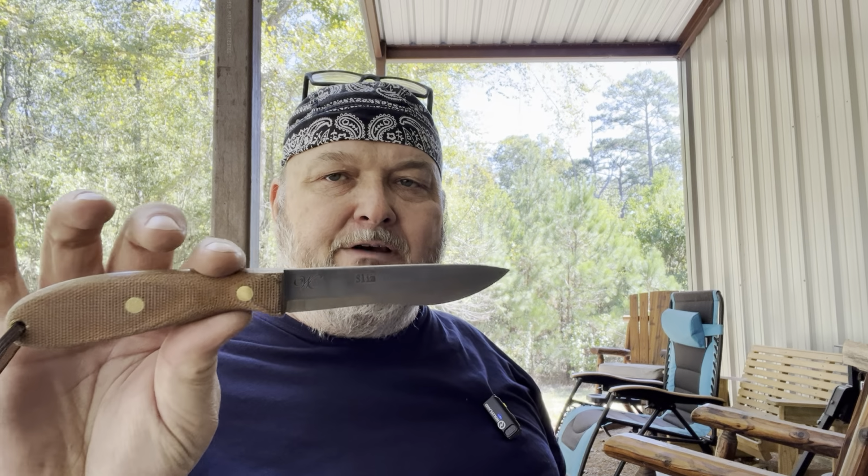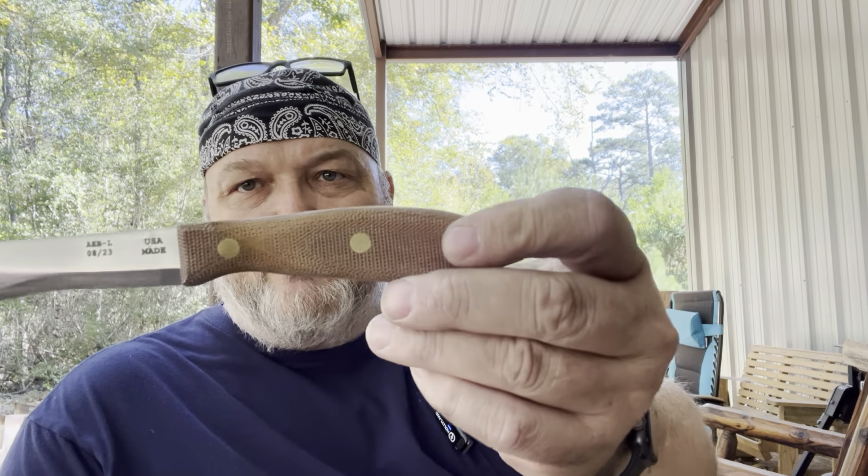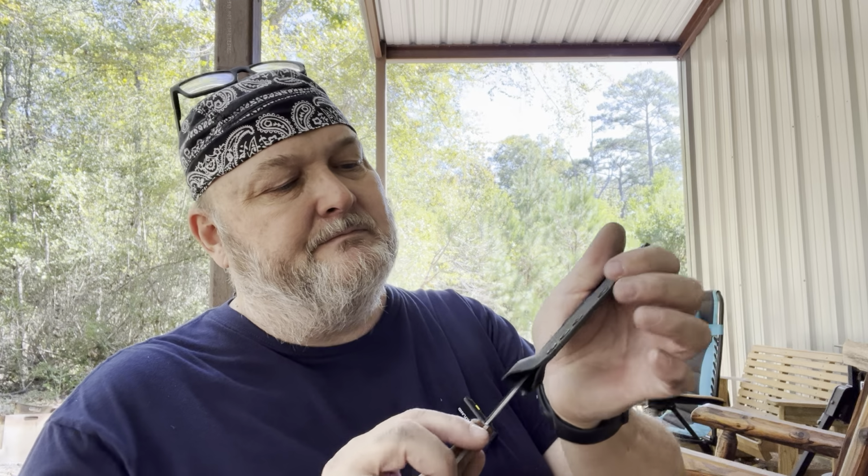There's also a Slim that was used for marketing, and again, if you have a Slim on order and you're fortunate enough to get this knife and you want to cancel your previous order, let me know and I will cancel and reimburse you for your previous order, okay? And this one is natural canvas Micarta with brass pins, and it is AEB-L stainless. Blade on it is about 3 7/8. Overall is about 7 7/8. And it does come with a Kydex sleeve. Pricing will reflect a Kydex sleeve, okay?